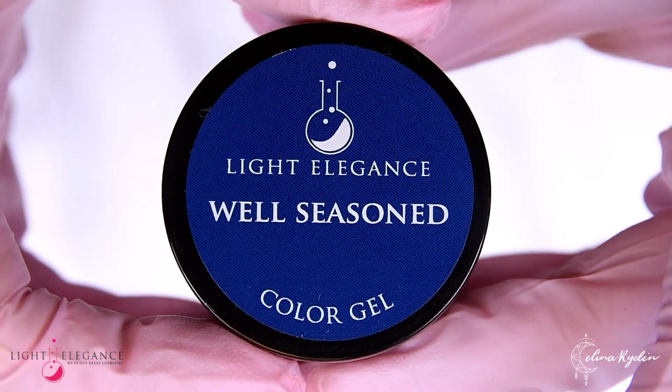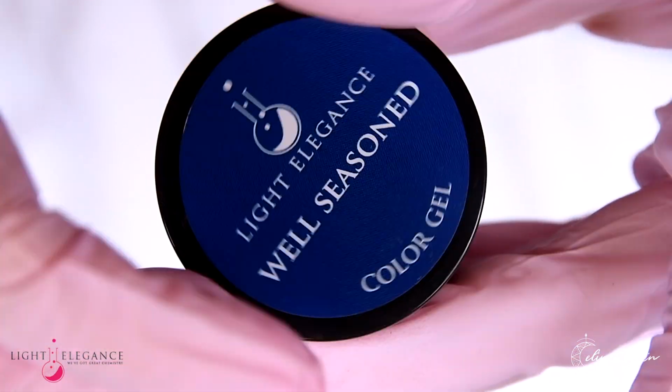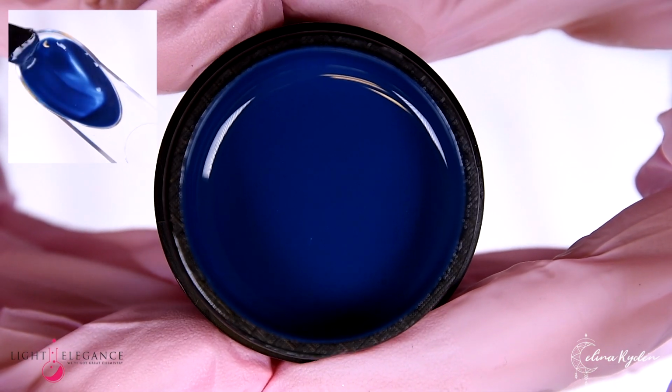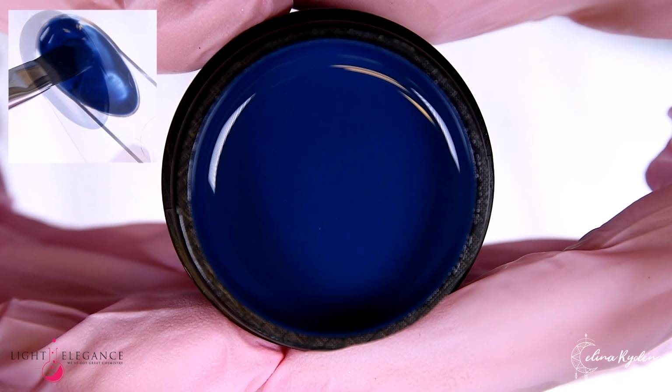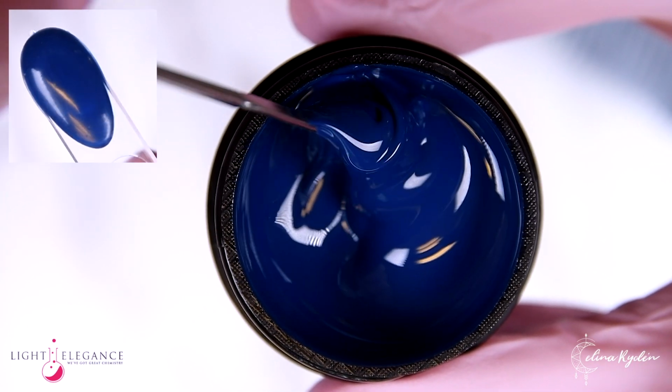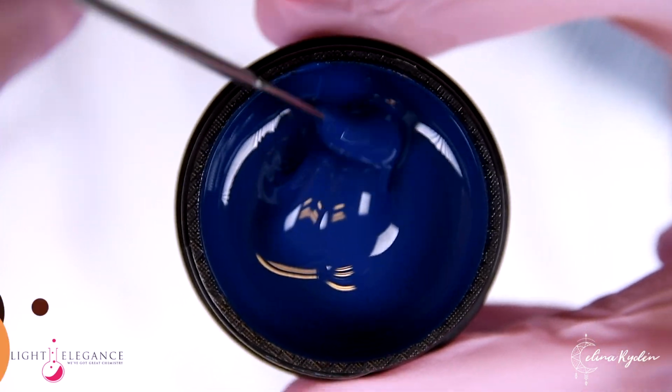Well Seasoned is your navy dark denim blue, so you might as well just pull those denim jeans and your denim jacket out of the closet and go all monochromatic with this stunning cream color. Add some rings to your fingers and you'll be the next Instagram fashion star.